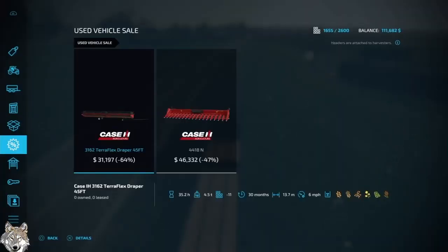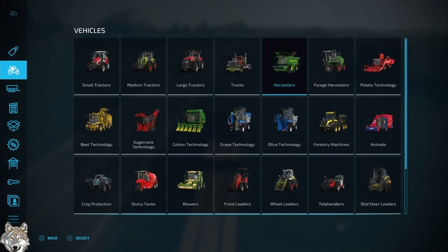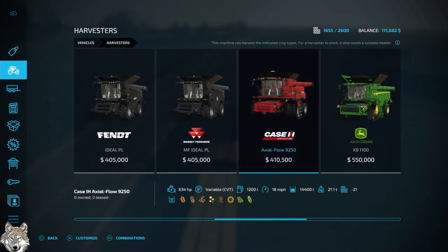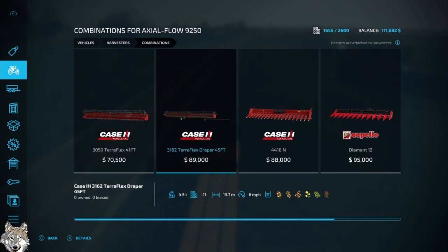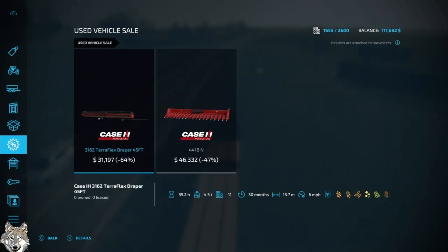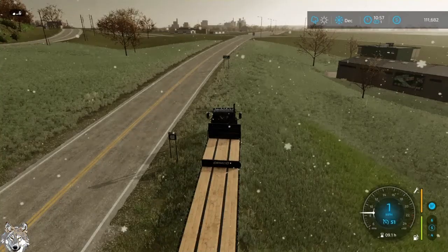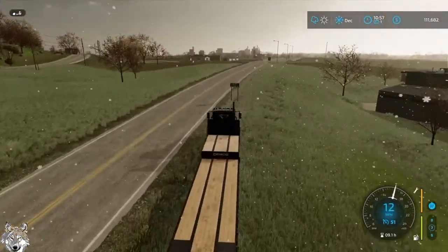Let's just pull off the road here. Yeah, that is the TerraFlex Draper 45 and the 4418. Those two, right there. 88,000, 89,000, and the 31 and 46 right now. That's a steal. You can get both of them for the price of one. That harvester, 410,500, just the base model. Oof, we ain't got that much money.